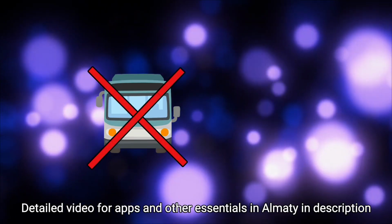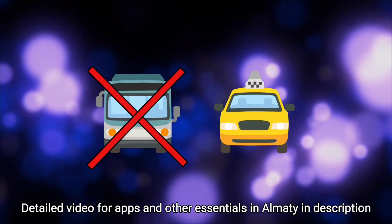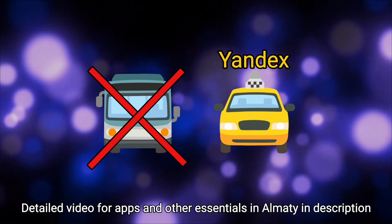Not into buses? Don't worry. You can always grab a cab through Yandex and save yourself the bus crowd shuffle.